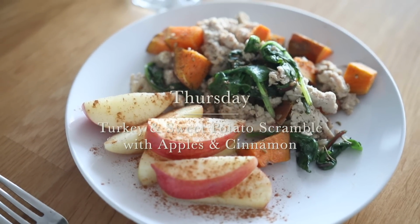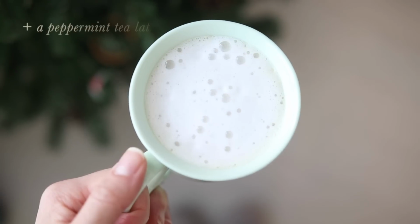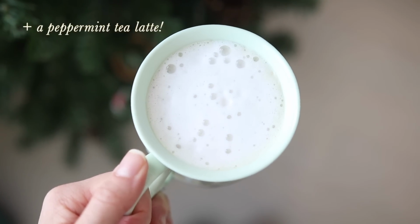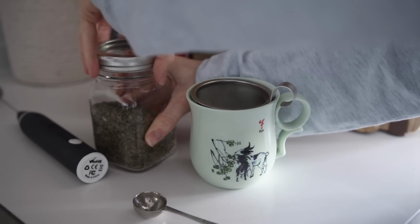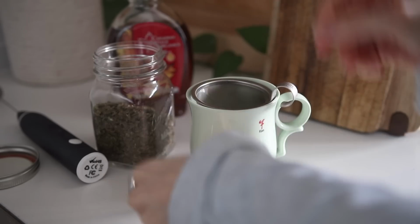Thursday is turkey and sweet potato scramble with some apples. And I also have a peppermint tea latte recipe that I want to share with you first, because this is such a nice, kind of a Christmassy drink to have in the morning.